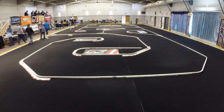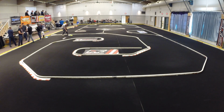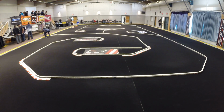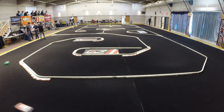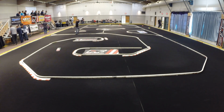Up now, race 50, the race we've been waiting for, Touring Car Modified, X-Ray RC America, Touring Car Modified A-Main number 3. So Wayne Ma with 2 P1s is not going to make the start.